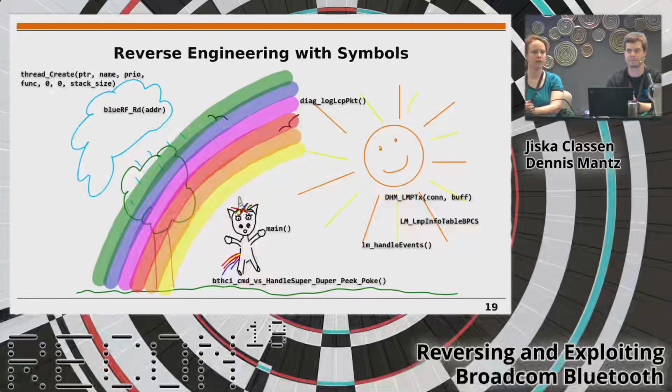And we found that there is a diagnostic mode. So actually, we can not only log LMP traffic, but also LCP traffic, and that's already in the firmware, in all firmwares, so not just the Nexus 5. We can send LMP packets, and we also have the vendor-specific stuff that is there. For LMP, they have a special BPCS protocol, and they have weird function names like handle super duper peak poke. I don't know, maybe that was a function named by ABBA. I don't know.